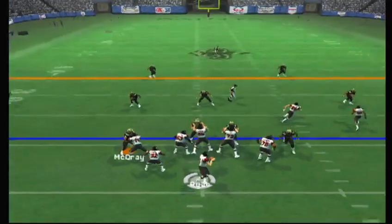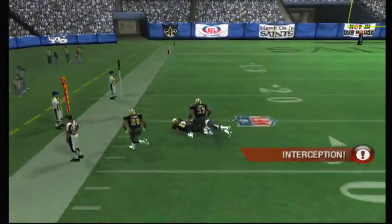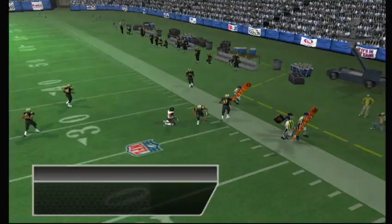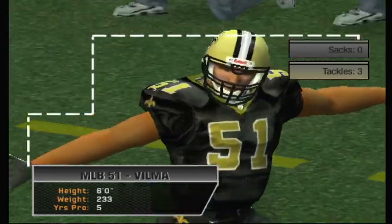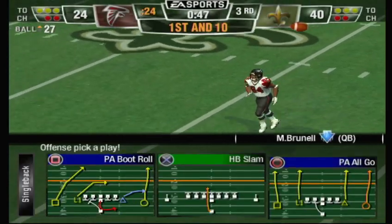The Saints bring in the nickel package. Helmut gets the pick. So the defense just picked up their third pass today. You know, one of the really misleading stats in football is completion yards. If you're throwing it up and down the field but turning it over, it just doesn't matter. You have to maintain possession of the ball.